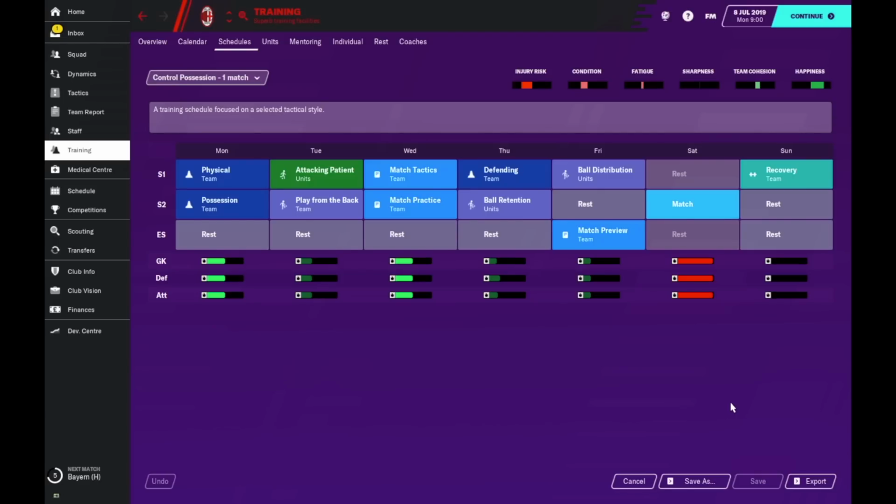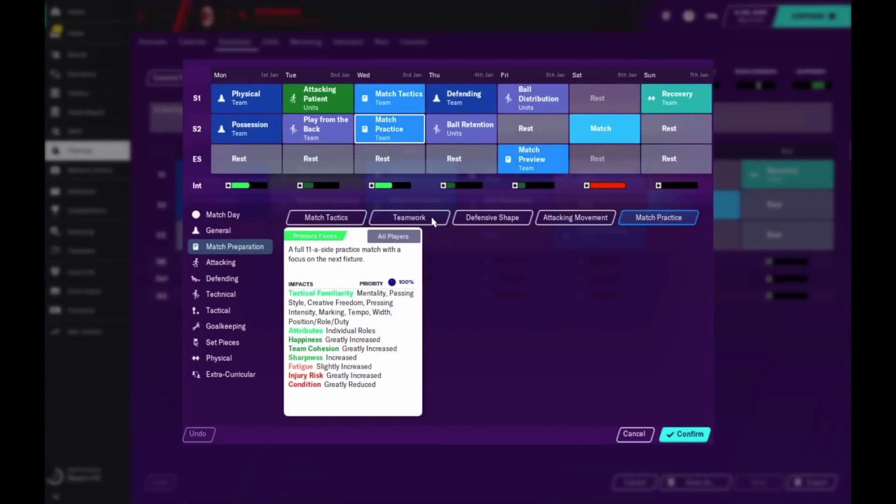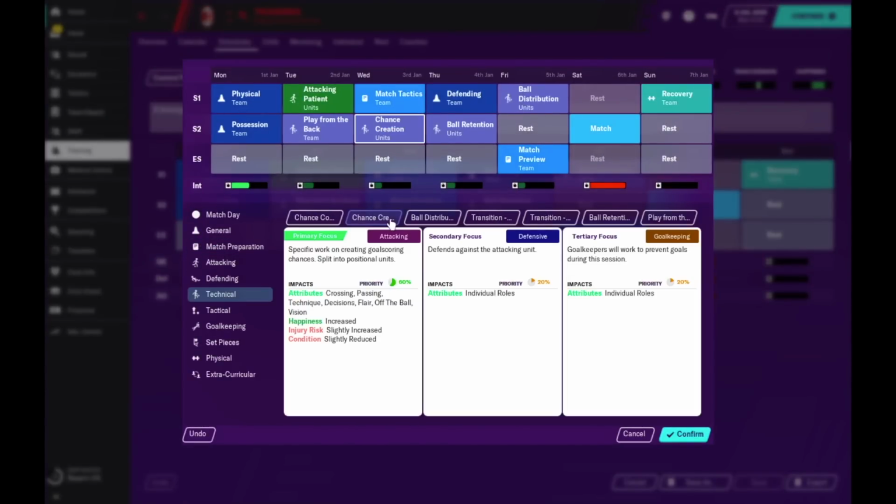The main one I used was control possession. I feel this captures the philosophy and the aim of the formation. I had tweaks and I did edit. What I did, I removed the match practice because I felt that wasn't important, and I added technical chance creation.